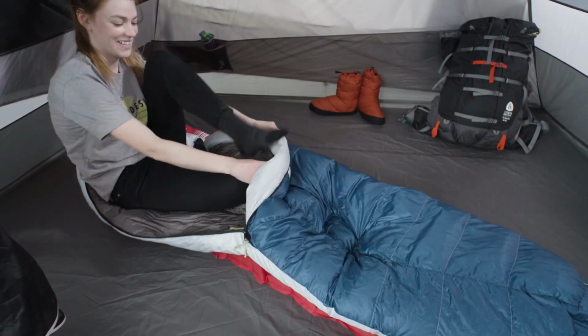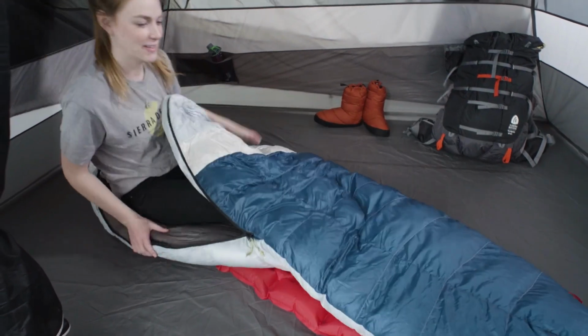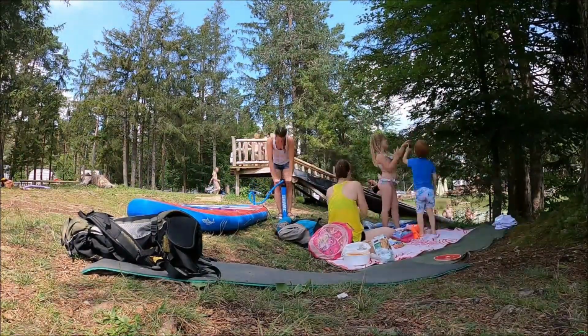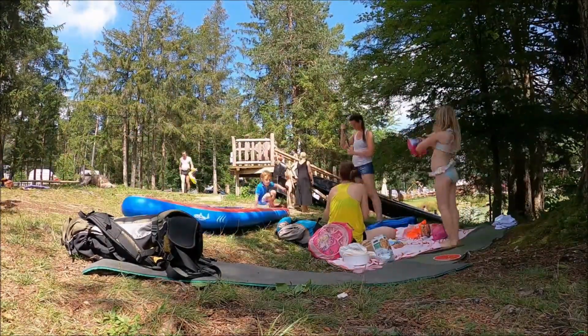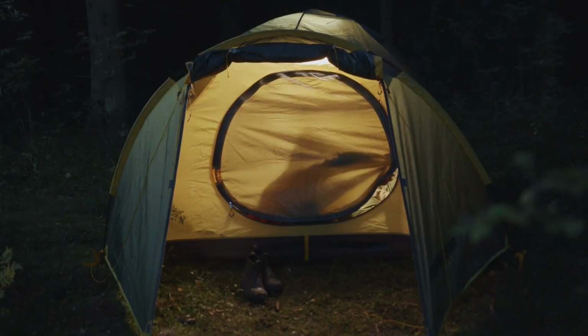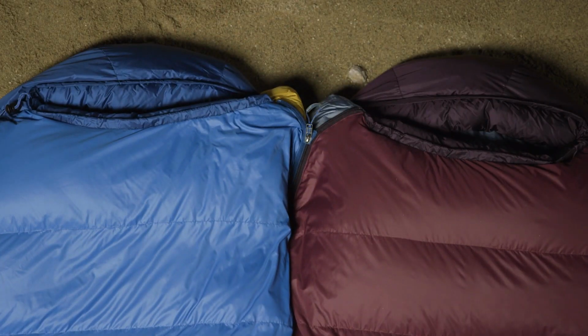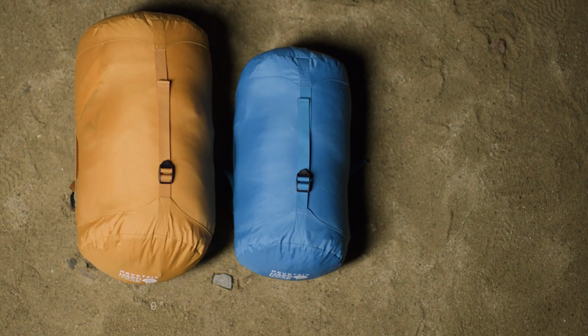Whether prioritizing durability, warmth, versatility, or portability, understanding the diverse landscape of sleeping bags ensures that outdoor enthusiasts can enhance their camping gear with confidence for a comfortable night under the stars. Here are our top recommendations for the best sleeping bags that will make your camping experience memorable.